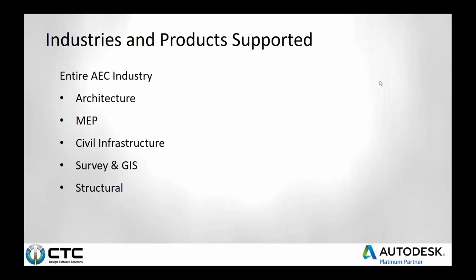Of course, structural engineering, we support that, used in Revit structure and other applications. And of course, the construction industry across all of these disciplines, products like BIM 360, Navisworks, things like that. We support all those products and those industries and the ways that contractors are using those products.